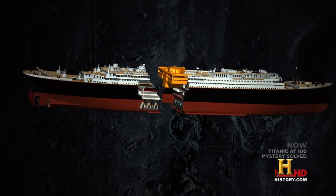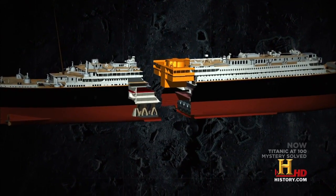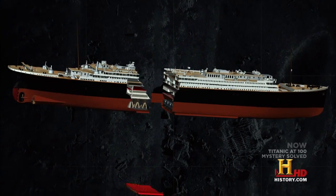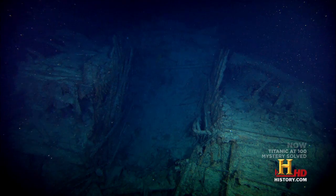A huge new piece, never before identified. This was a big chunk of Titanic we had no idea existed. Some pieces of the puzzle are starting to fall into place. We've got the entire bottom 70 feet of missing space here, and now we've got the top of it. This is starting to tell us something.